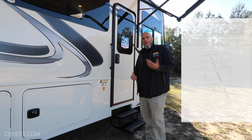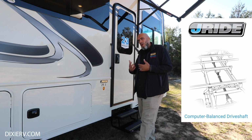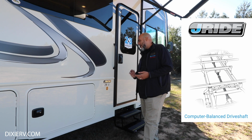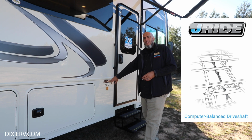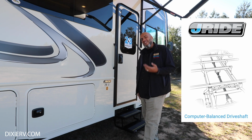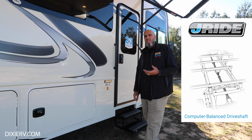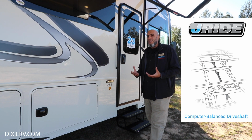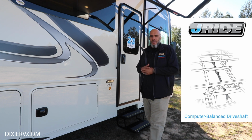Now when it comes to a gas RV, even though they're all on the same Ford chassis moving forward, they're not all created equal. Jayco has what's called J-Ride. With J-Ride, they're going to do a few things different to make sure that you get the best riding RV in this class. The first thing they're going to do is give you a computer balanced drive shaft. That's going to make sure you don't get any of that shudder effect, and it's going to limit any road noise coming from underneath the coach.